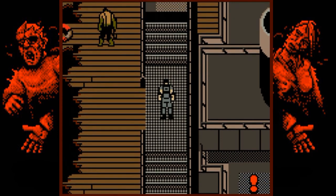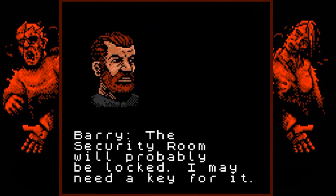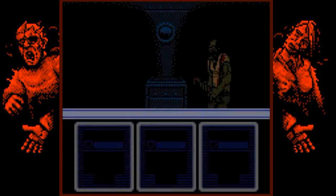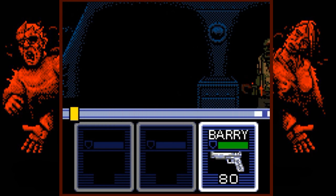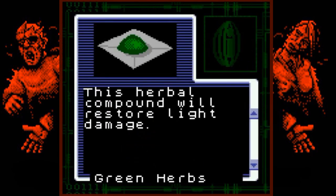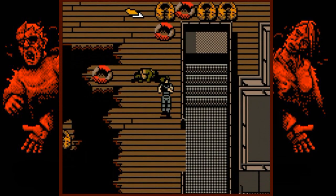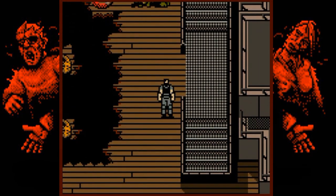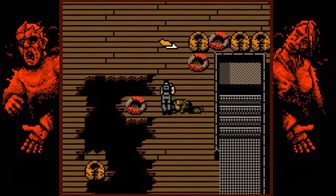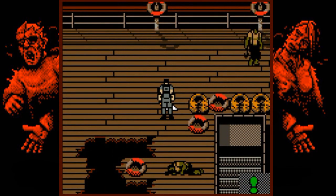Now if you're feeling brave, you could of course try to take these enemies out with your knife. Security room will probably be locked. I may need a key for it. Well, Barry's gonna look for his key. Maybe this zombie has it. So this zombie has a weapon, what looks like maybe a hook or a crowbar. When a zombie has a weapon like that, they can strike you from one, I guess, distant segment away. So they could potentially attack us from a range where we couldn't hit them with our knife.